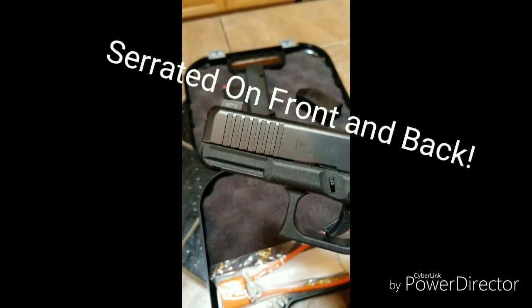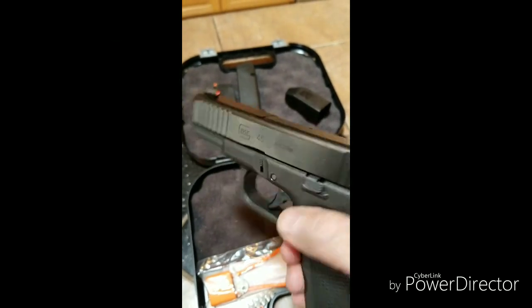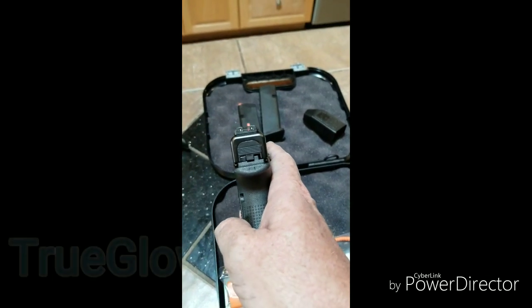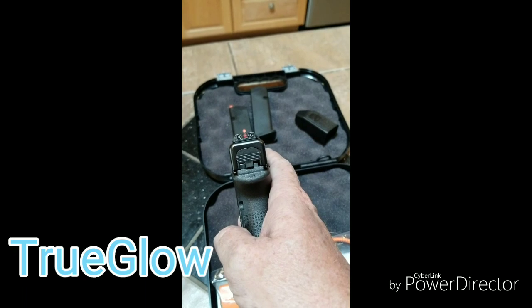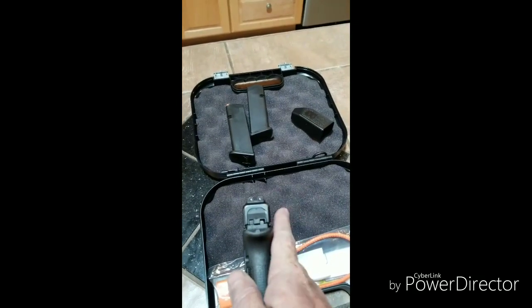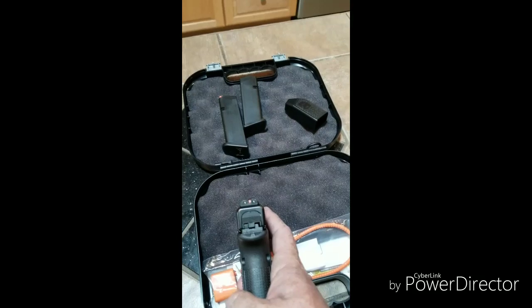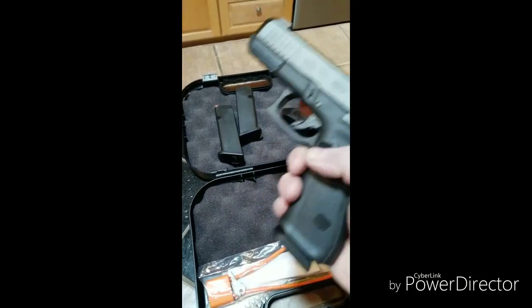The front slide serrations, which I really like. It's kind of what made me decide to get it. And then the nice steel True Glow night sights. I like that. So really clean. When I got it, these sights were kind of that way. So anyway, the gun store helped with that, so they're perfectly even now.